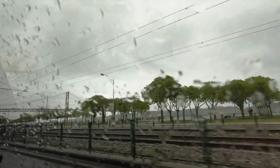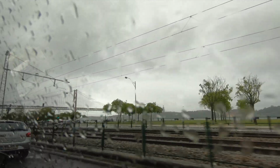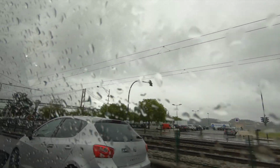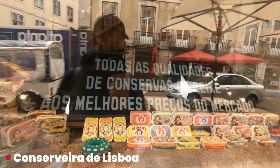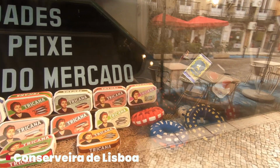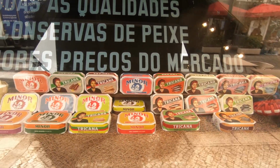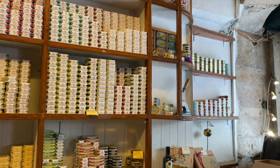Since the rain just wouldn't stop, we were set on doing indoor things for the rest of the day, or until the rain stops. So our next mission is to get tinned fish to take back home. Tinned fish has been part of Portugal's culinary heritage since the 1800s. Over the years, tinned fish became Portugal's original fast food, a cheap and convenient source of protein during times of economic turbulence and food scarcity.